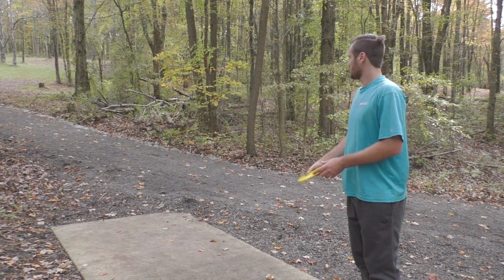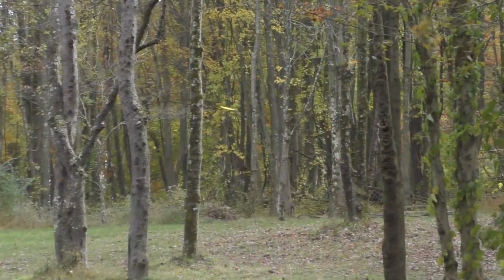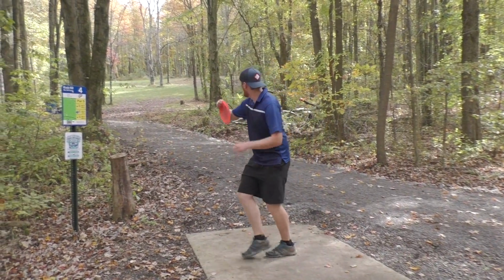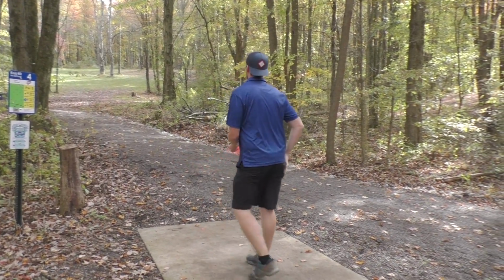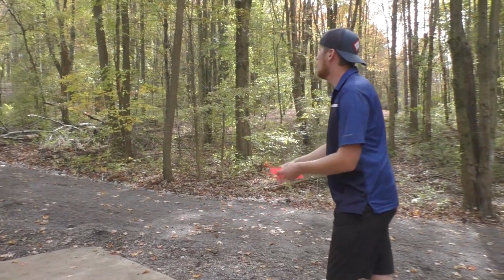Here we have the new par 5. It was a par 3 back in the day. Players are just going to want to mash it up this hill and get it to carry as far right as possible. This is the lone par 5 today. And I believe it is in the B location.